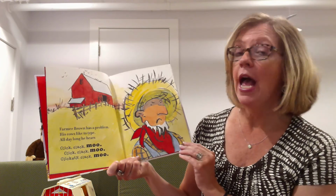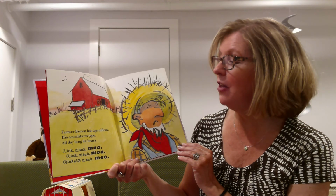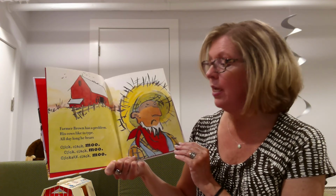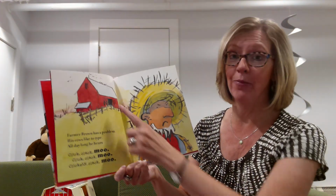Farmer Brown has a problem. His cows like to type. All day long he hears click, clack, moo, click, clack, moo, clickety, clack, moo. Coming from the barn.